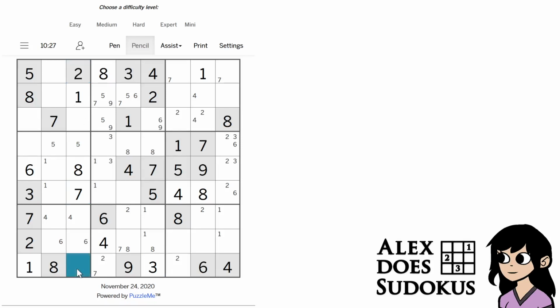I've got 2 and 7 there, so this must be a 5. And this 5 unlocks the 5 over there. Any pointed pair of 5s here because of these two 5s? So this can't be a 5 anymore. Any more 5s? 5s are now locked in these cells. Bit annoying, but it's okay. 2s and 7s can't really lock down 2 and 7, can I? No. Okay, let's move on.